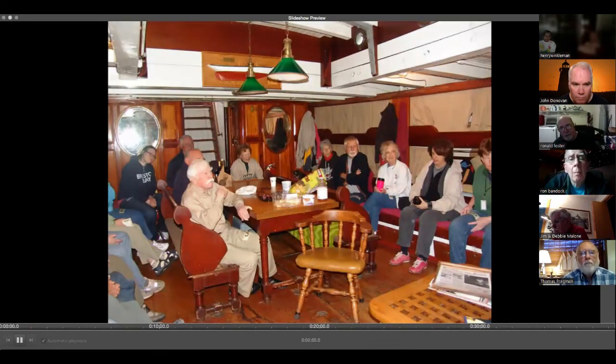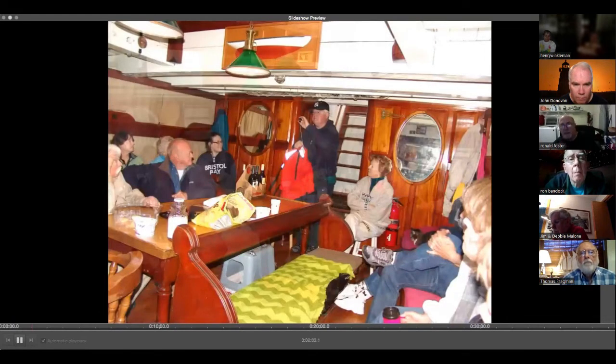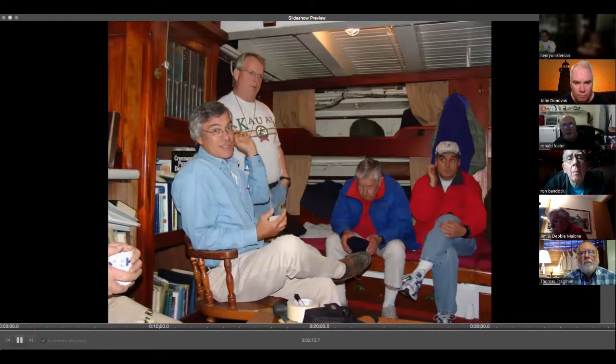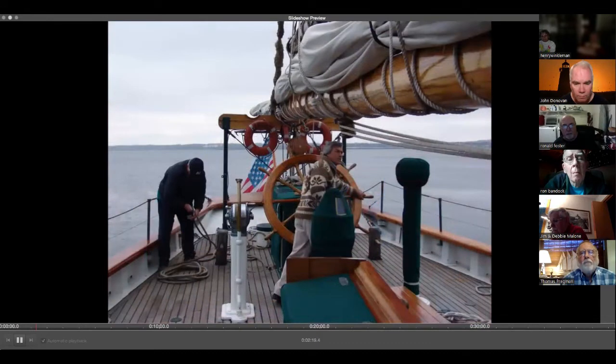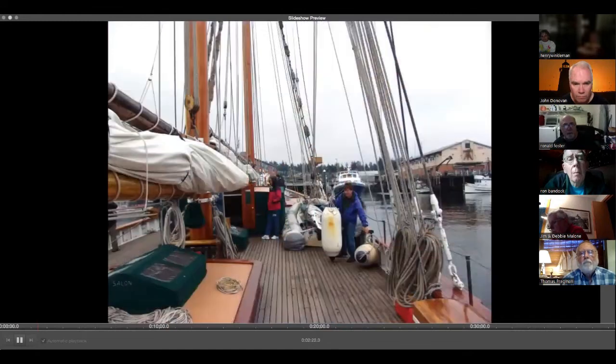John, in the center back, demonstrates a life preserver for each one of us. Captain Tim, seated here in a blue shirt, speaks to everybody during orientation. Here, Tim guides Zodiac away from the dock. Laura stores the bumpers. Gary takes the helm while Sandy takes in the view.